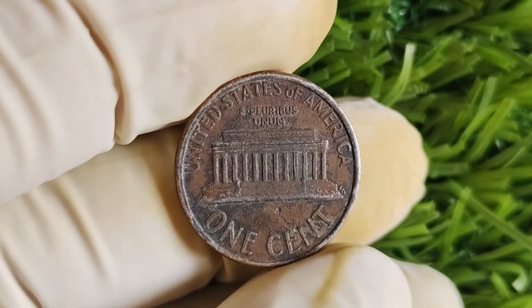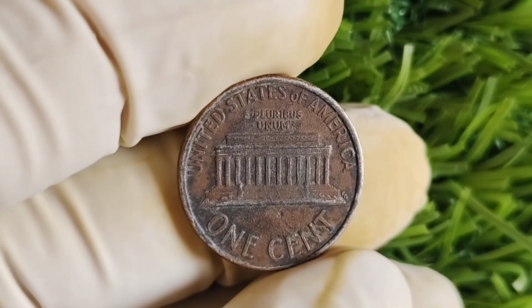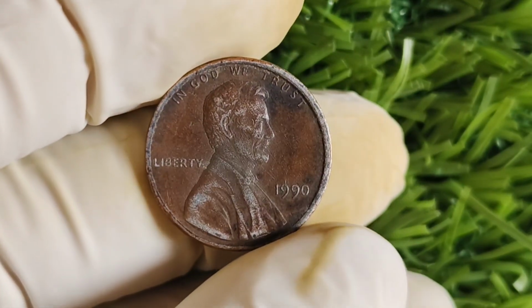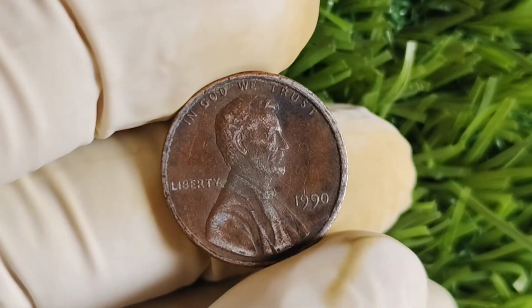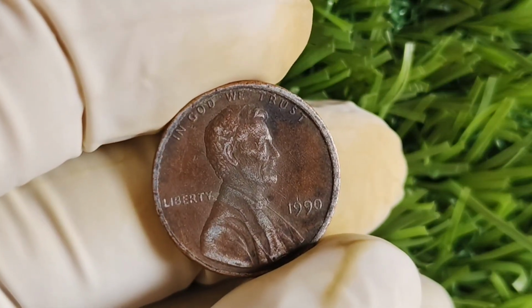You want to increase your odds of finding valuable coins like this one? Start hunting smart. Go through rolls of pennies from the bank. It's cheap, easy, and surprisingly relaxing. Kind of like fishing, but your hands get a lot dirtier. You can get a roll of 50 coins for 50 cents.